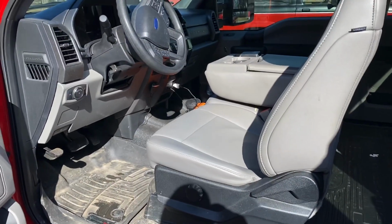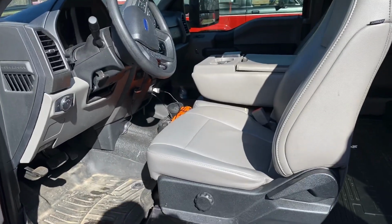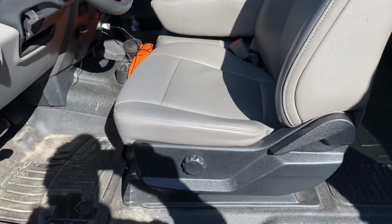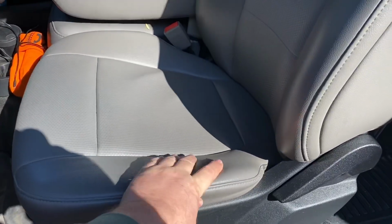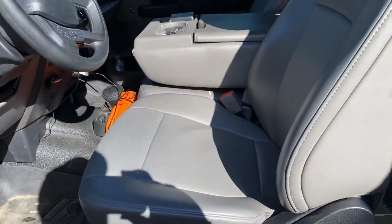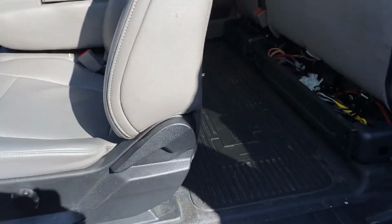So, 29,000 miles on it. The interior is holding up really well. I'm a big guy. I'm over 6 foot, 300 pounds. And you know how you typically get the seats all worn out, sliding in and out of big tall trucks here. These vinyl seats have held up awesome. I am so happy I went with this vinyl interior and the rubber floors.